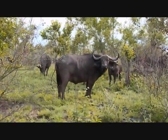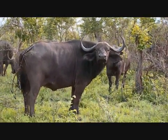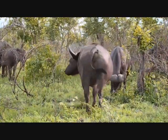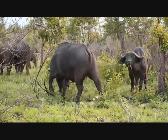You see, she doesn't have the very heavy boss, that very heavy horny lump on the top of her head between her horns that the males have. And she's quite heavily lactating, so she's got a calf somewhere in the herd.